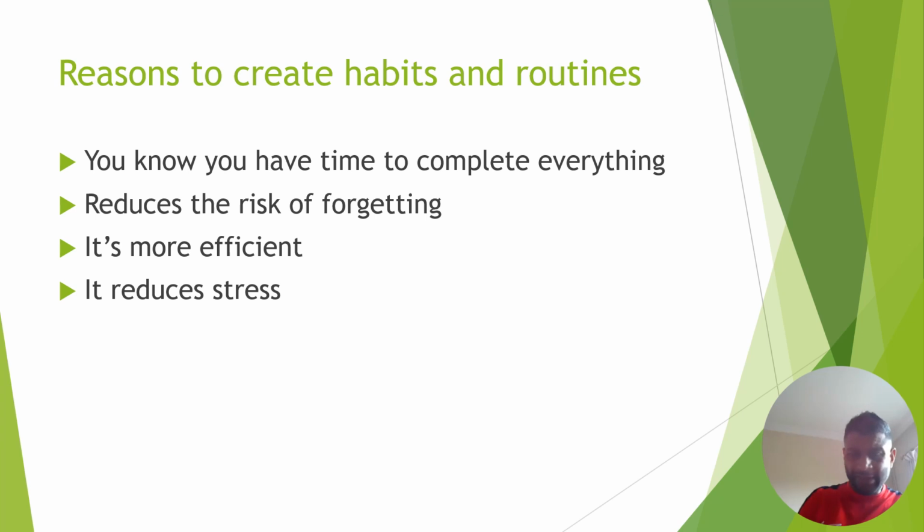Now, at the beginning we had the slide about creating positive habits and routines. What are the reasons? I've picked out a few here. Great reasons to create habits and routines when it comes to your homework. Well, students now know that they have time to complete everything. They've looked at the homework plan, they've got everything they enjoy in this weekly routine, and they're creating these positive habits and routines. It would reduce the risk of them forgetting, oh, I forgot I had my homework. Well, it's in your plan. You're looking at it. You can stick this homework plan up in a communal area like the kitchen. They can have it up in their bedroom. So it reduces the risk of forgetting. It makes everything more efficient for them. And it also reduces stress.